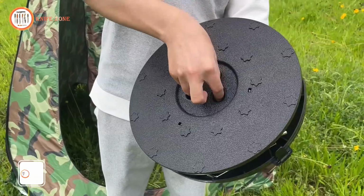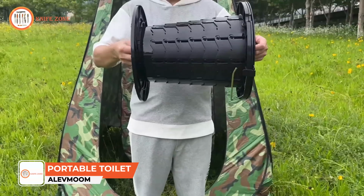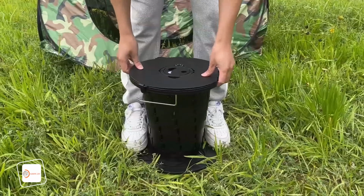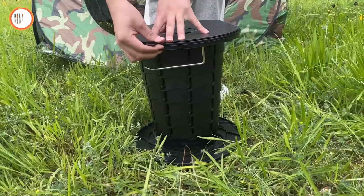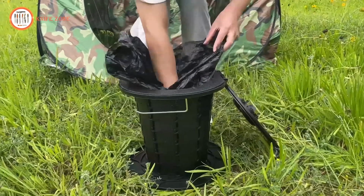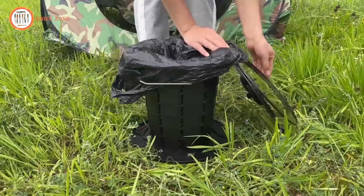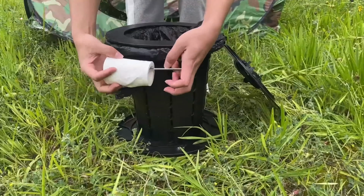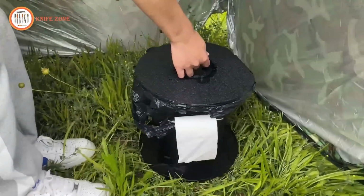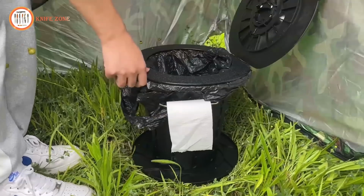The Moom Retractable Portable toilet features adjustable height and an easy fold-open design, making it lightweight and space-saving for travel. Made from durable ABS plastic with a safety locking structure, it offers stability. This versatile toilet doubles as a stool, side table, or storage box, ideal for camping, road trips, boating, and emergencies.